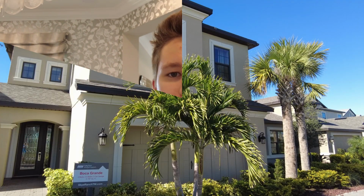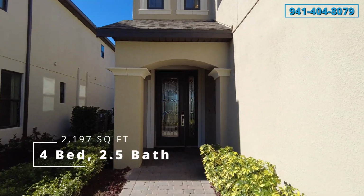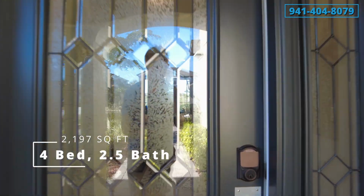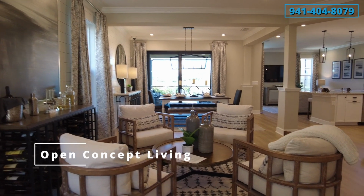This is one of the many two-story homes that Skye Ranch offers, and this specific floor plan is a 4-bedroom, 2.5 bathroom with a 2-car garage. The total number of square feet is 2,197 square feet. There's going to be over 1,200 homes in Casilla and the Esplanade series total.